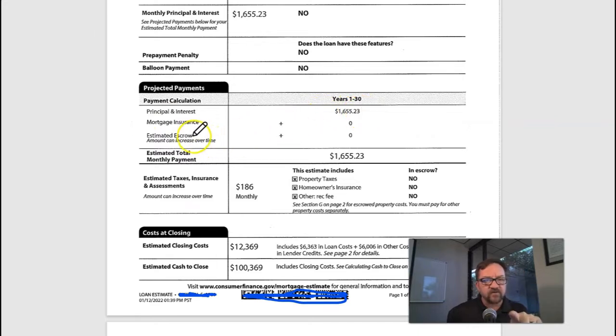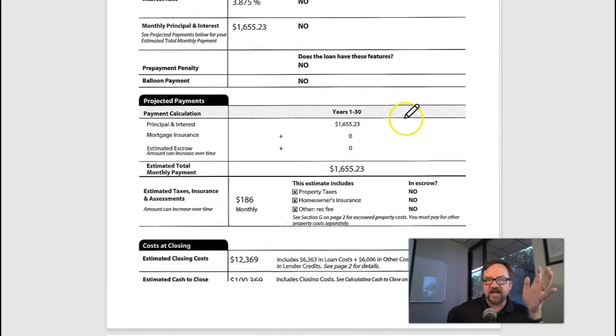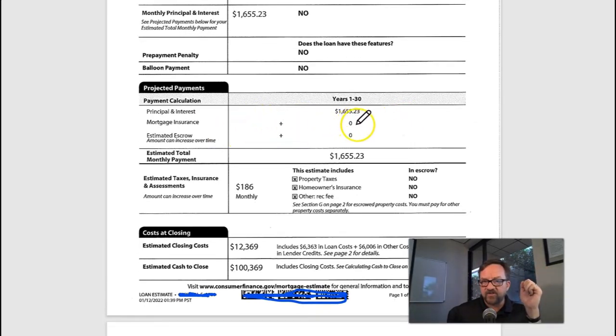Now, this particular one, they don't have mortgage insurance. Right? Mortgage insurance kicks in if you have less than 20% equity in there. With a loan amount of $352,000 and a sales price of $440,000 up here, they're putting 20% down. So they don't have to have mortgage insurance. If there was, it'd be showing right here on this line.